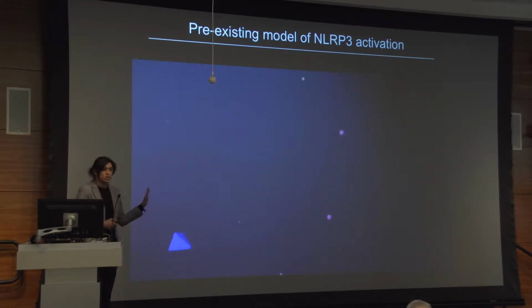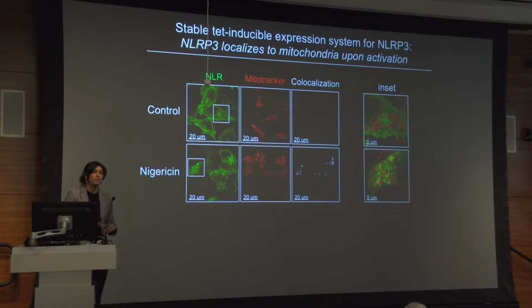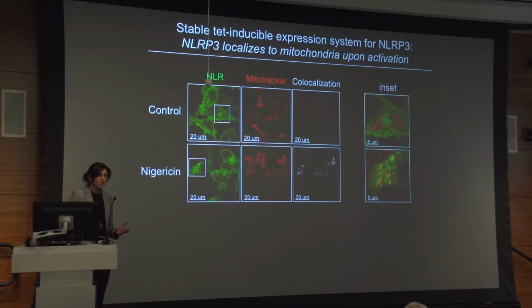And the complex that I just showed you is what is classically called in the literature an inflammasome, this oligomeric complex. And so NLRP3 was believed to be a cytosolic protein when we started this work, and so inflammasome assembly was believed to occur in the cytosol.